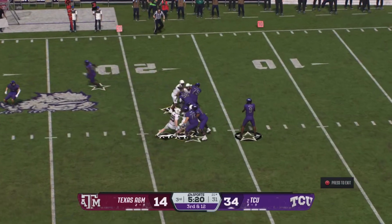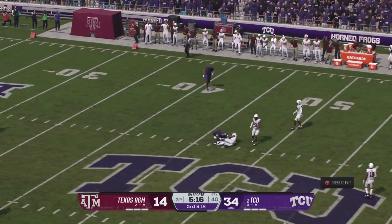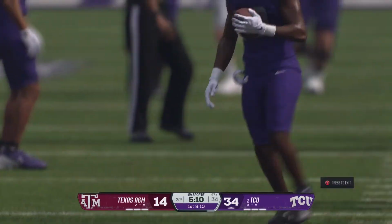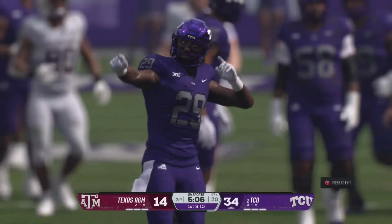Dropping back, looking to throw for the 1st down. A quick throw to the right. Oh, what a grab! They bring him down, but it's a big gainer to the 47. Boy, this offensive line, you got to tip your cap. They've done everything you would ask of them in taking care of this quarterback.